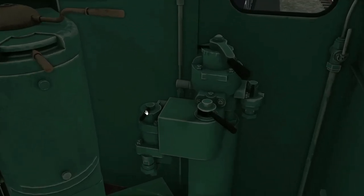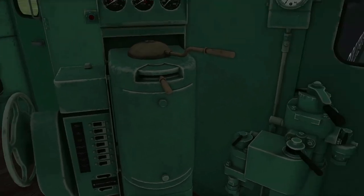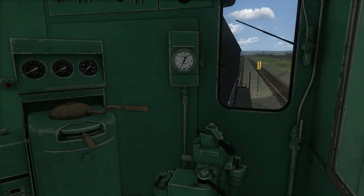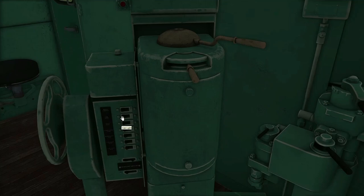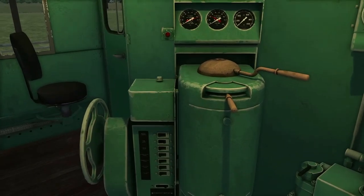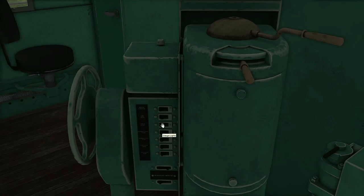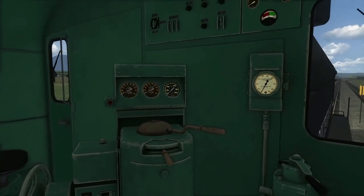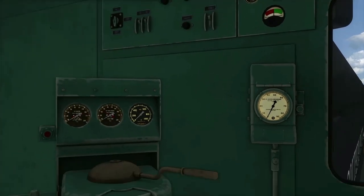Got a nice hiss there. It's our sander. Let's see what we got here. Wipers. Actually a pretty nice wiper sound. Cab light looks very nice as usual. They do their lighting exterior and interior wise very nice. Here's our gauge lights, which again look very nice, have a nice kind of yellow dingy glow to them.